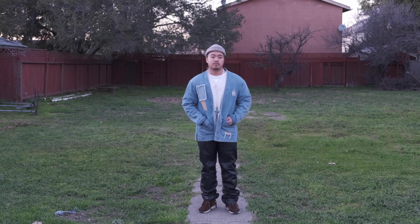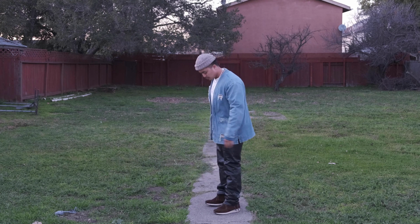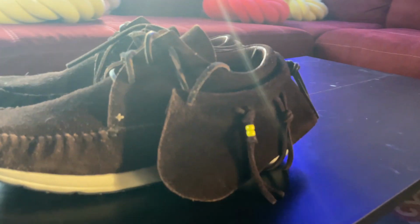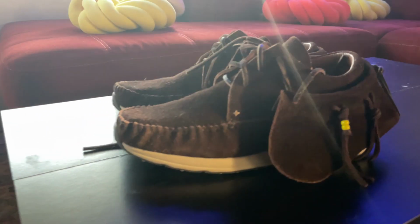I usually slap these on with my blue Naragi from United Arrows and Sons to really give it that Japan on Japan look. Although the design is Native American inspired, anyway, bridging both products of Japan into one look is just one of my favorite things to do, especially with this model.